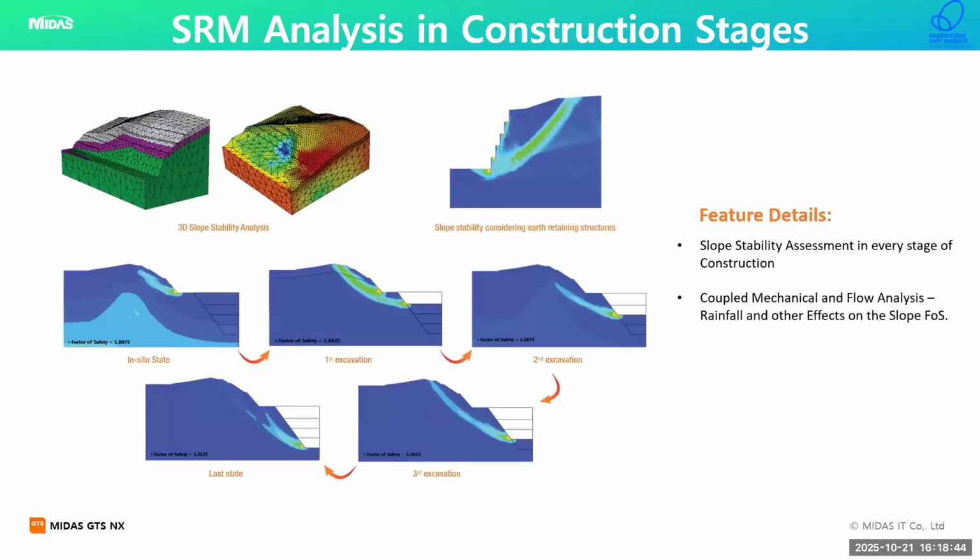The other thing is, in the case of soil, construction sequence is very important. It is the case with every other project, but it is much more important in soil situations, because soil is a highly nonlinear material, right? As the stress changes, that means as the construction sequence changes, its behavior changes, and thereby the soil could change from elastic to plastic at any given point of time, depending on the loading or unloading situations happening on the site.